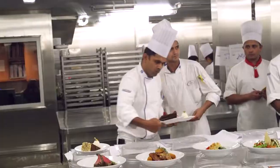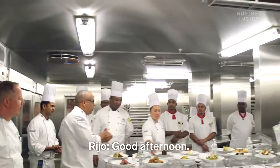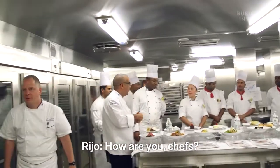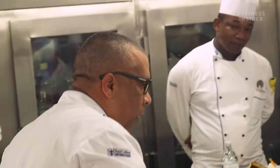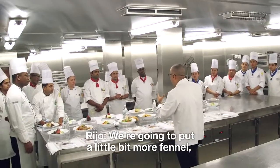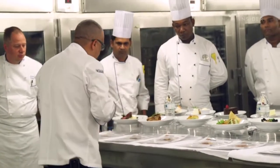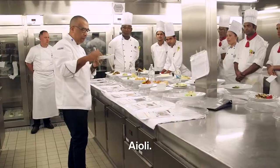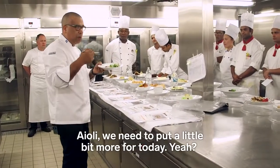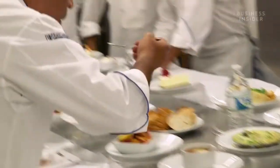Remember Rijo? Before dinner prep starts, he has to approve all the dishes. Good afternoon. How are you, Chef? Good. Rijo tries each dish and gives his critiques. We're gonna put a little bit more Pernod, a little bit more galley, a little bit more herbs. Very, very good. So this is what we do. Aioli, we need to put a little bit more for today. You can see, Chef, how we look. Take a note, don't forget.